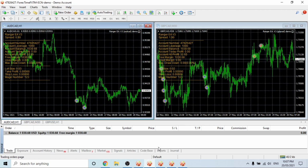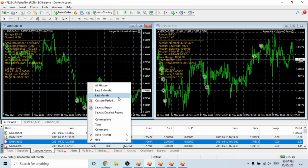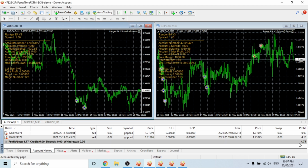Ranger. Ranger has been trading quite well. I was impressed with it before, so there's no reason why I should not still be impressed with it. And the last 3 days, we'll have a look. $4.77. It's not crazy, but it's not meant to be crazy, so that is good.